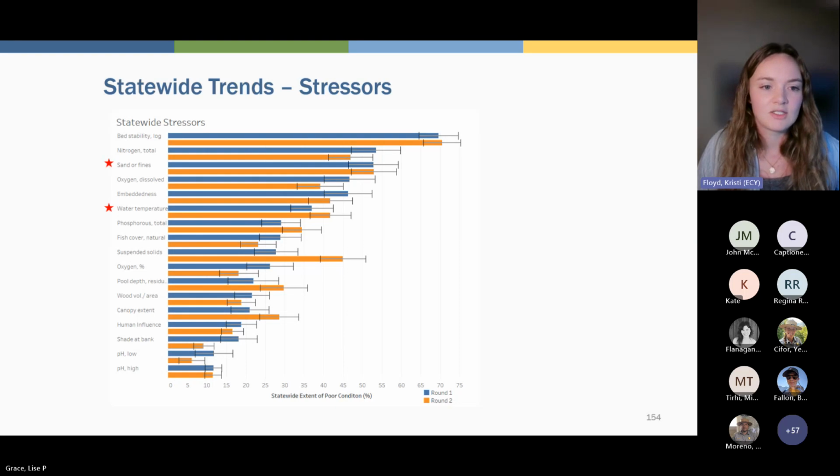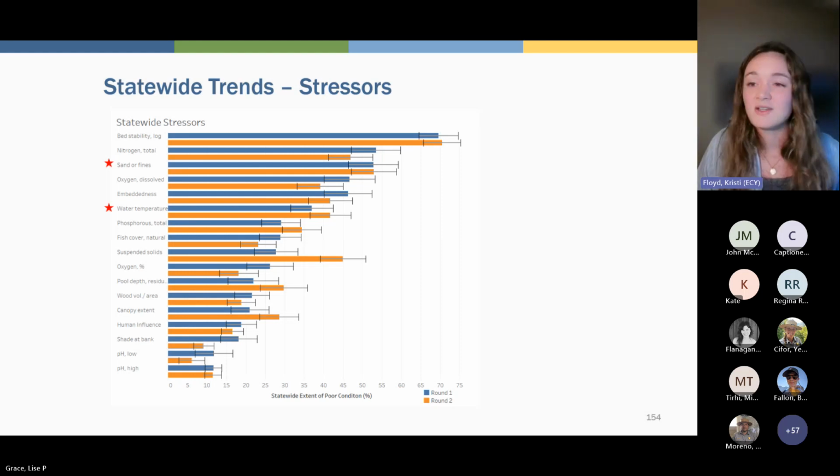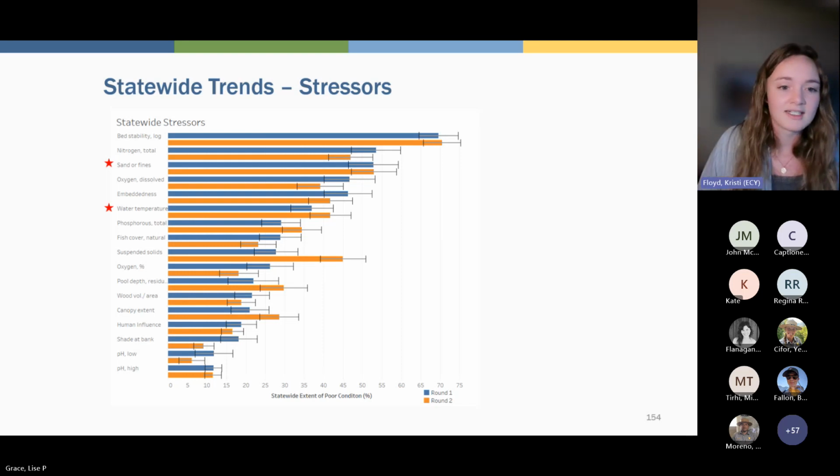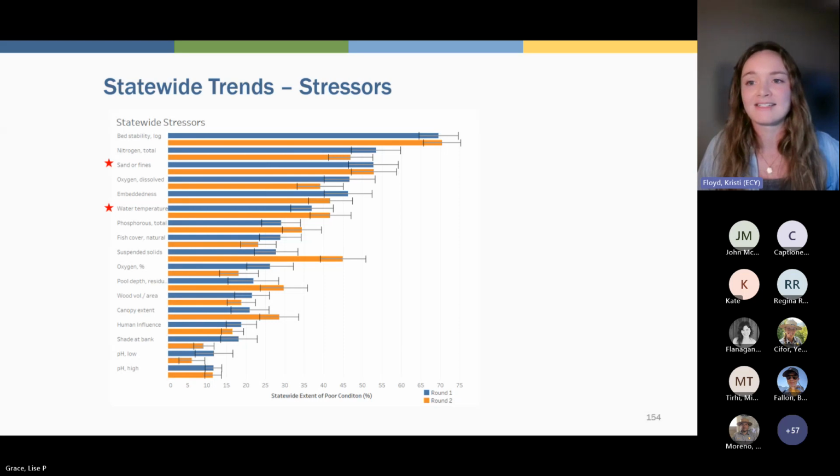And so I just want to highlight 2 larger groupings here, one related to substrates. So if we start at the top of this graph, we've seen around 70% of stream kilometers showing poor bed stability, which is related also to 2 down with this red star next to it, a high percentage of sand fines. We have about 50% of stream kilometers in that category as well. And those 2 poor conditions within those categories show that we have a lot of substrate moving downstream, which means less habitat for fish and inverts, and overall degrading stream quality. And that category in itself is probably one of the biggest impacts we've seen towards stream health.